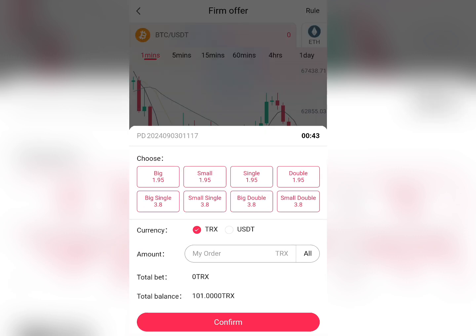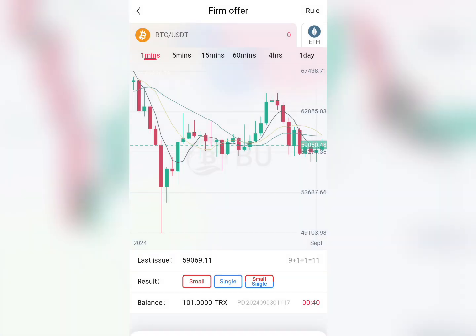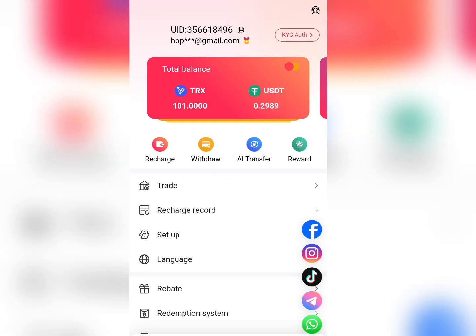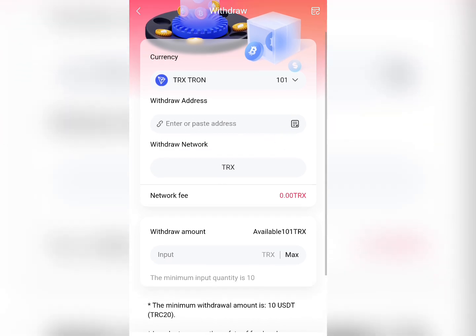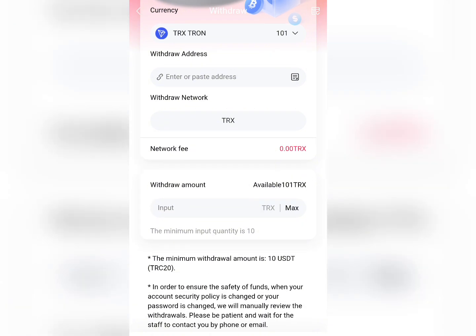So guys, how do you withdraw your money? So I'm just going to close this. How do you withdraw your money from this trading platform once you've earned it? So you can see that I've made some profit over here on this particular platform. So all you just need to do is come over to this section here. You can see this. So all you just need to do is paste your TRX address, then you enter the amount which you want to withdraw.